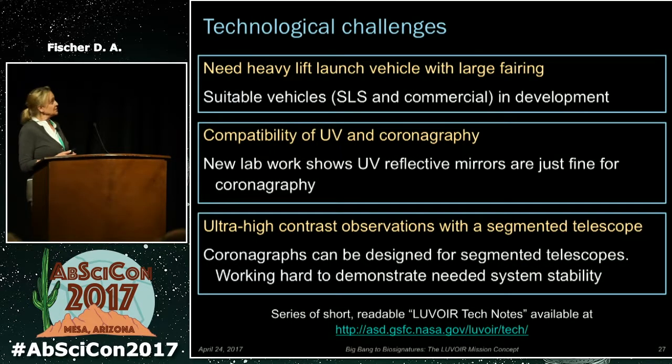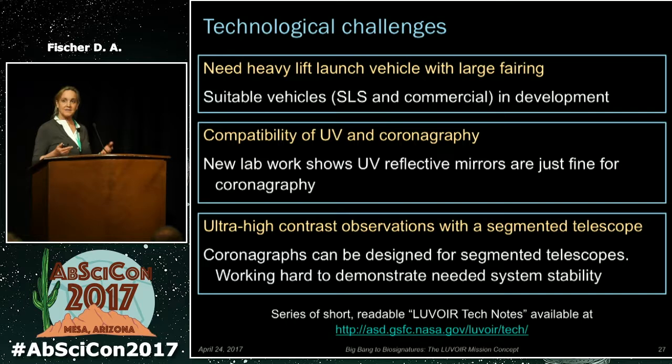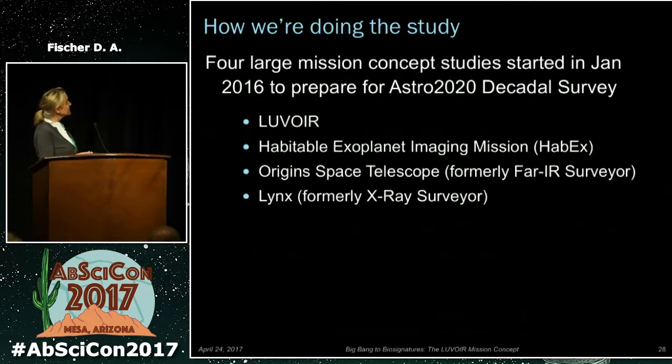There are other technical challenges. First of all, we're going to need a heavy launch lift vehicle with a large fairing to be able to get the segments for a 16-meter telescope into space. We're working on compatibility of ultraviolet with coronagraphy, and high contrast observations and coronagraphy with a segmented telescope. These look like solvable problems.